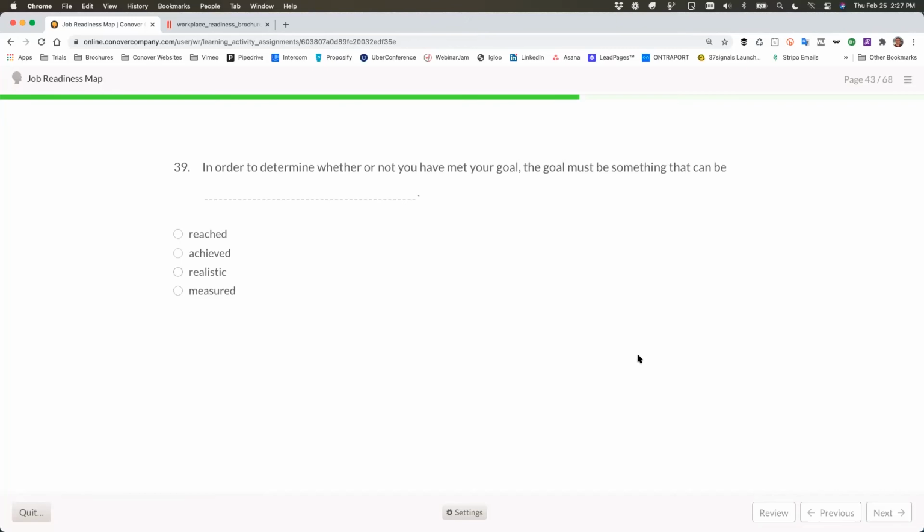So each one of these pieces, I'm just clicking on attitude, right? But each one of these pieces is going to be a little over an hour of work.